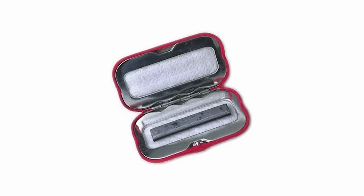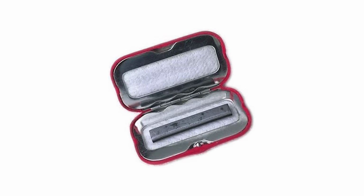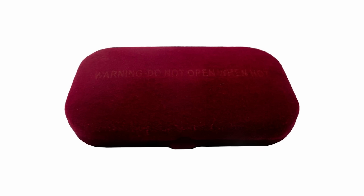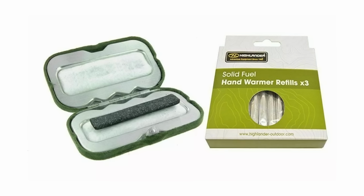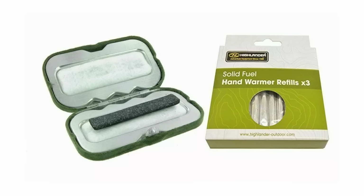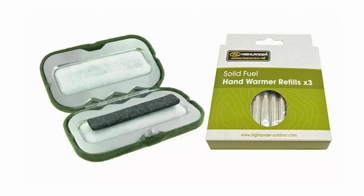Once the case was closed, the charcoal would smolder slowly, producing heat for several hours. The felt lining helped insulate the heat and make it comfortable to hold in pockets or hands. Charcoal hand warmers were especially common among outdoorsmen, military personnel, and travelers in the early to mid-20th century.